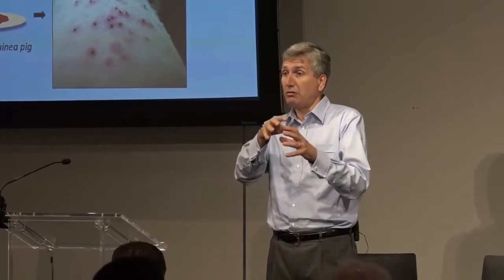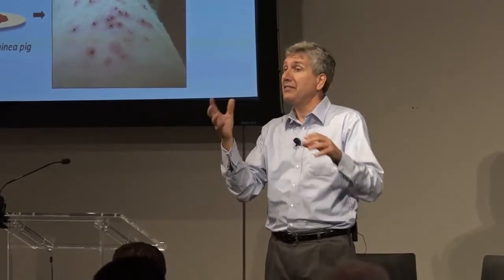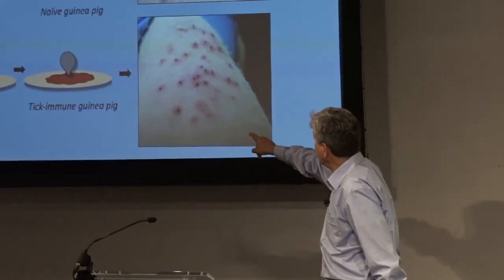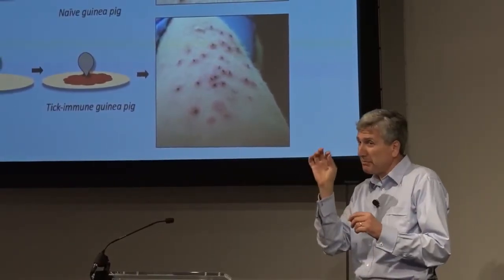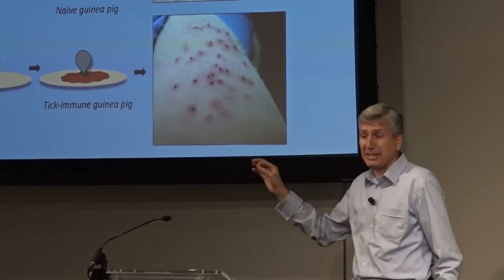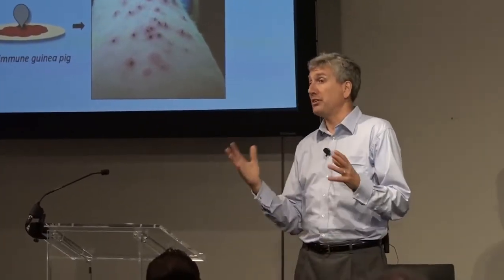Now, if you put 50 ticks in a guinea pig and let them feed, they'll all feed happily. If you let those ticks feed and come back about 2 weeks or a month later and put another 50 ticks in the guinea pig, you get this happening. The ticks, you see it in gray there, insert their hypostome, they don't feed well, a lot of redness develops at the tick bite, the ticks fall off, and for the most part, they die.